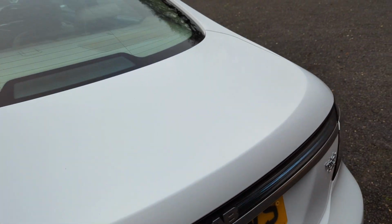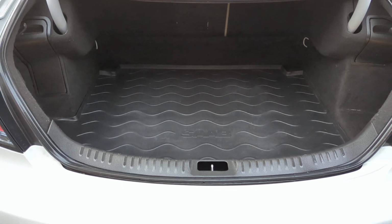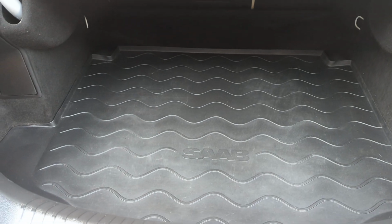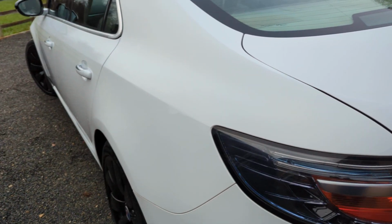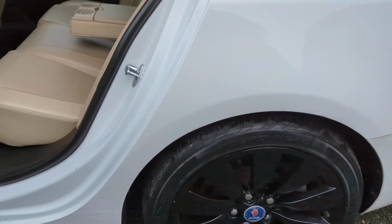Just looks so futuristic. And it's getting on now, we forget. It's coming up 15 years old. There's so few of these. I read somewhere, I think they did just shy of 50 over here in the UK. So you're not going to see one coming the other way. Boot liner in the back there, of course. You just saw. Got the aero wheels on it. Great tyres all round.